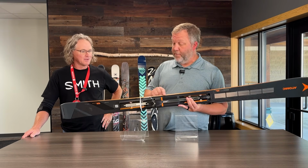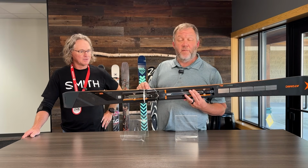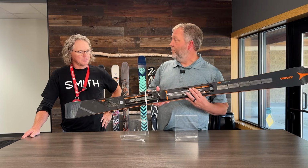Yep, edge grip will come from the full sidewall. So you can see the orange there. You're seeing that sidewall of the ski, much like you would see on a full sidewall race ski. That first ski we had was cap. That's super forgiving, easy in and out of the turns for that beginner ski.